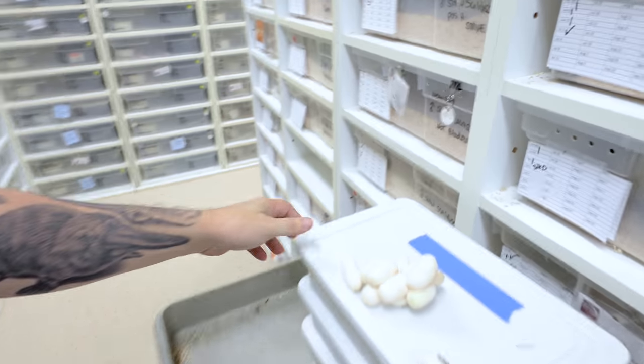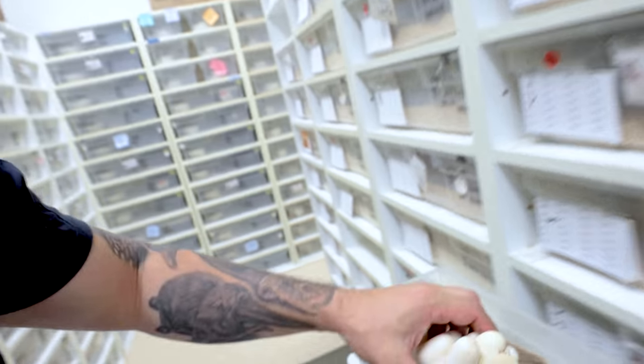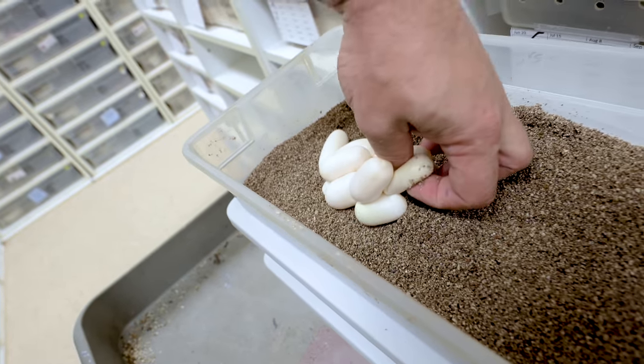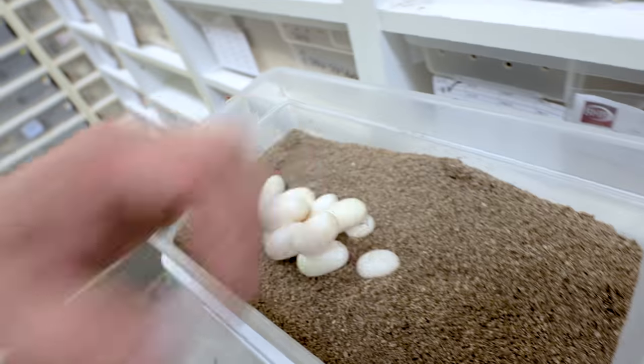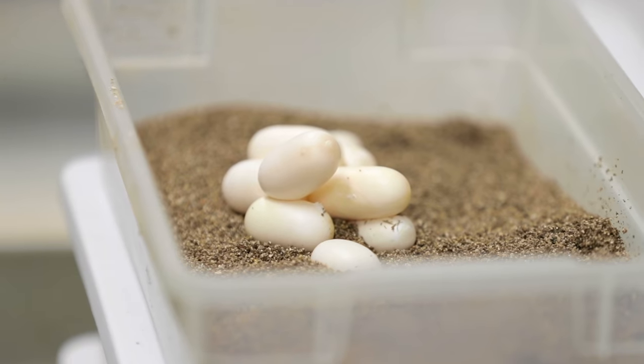So this clutch is an unbelievable clutch right here. I mean, this time of year, you don't expect to get this size clutch, and you certainly don't expect to get this fertility. Looks like we have one little tiny slugger at the end right there, and then we've got this egg over here we'll put in here. We'll go ahead and count it up. We've got 2, 4, 6, 8, 10, 11 good eggs.